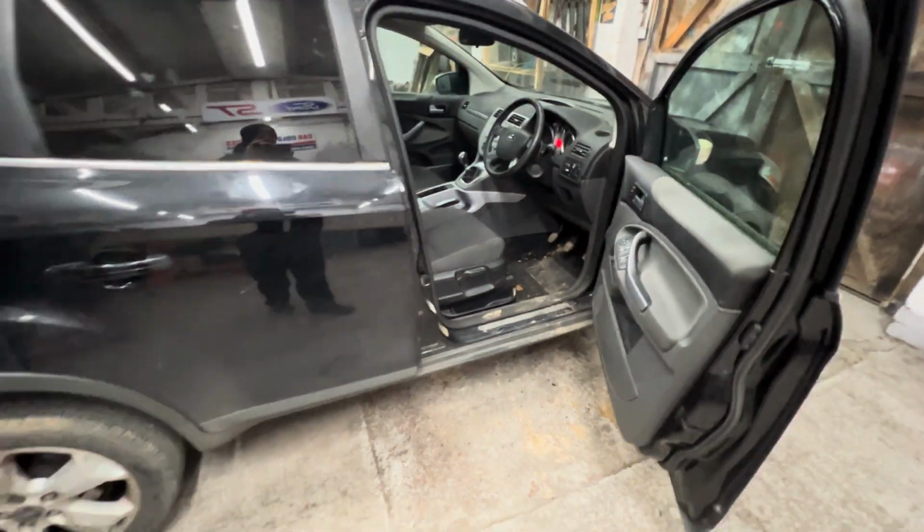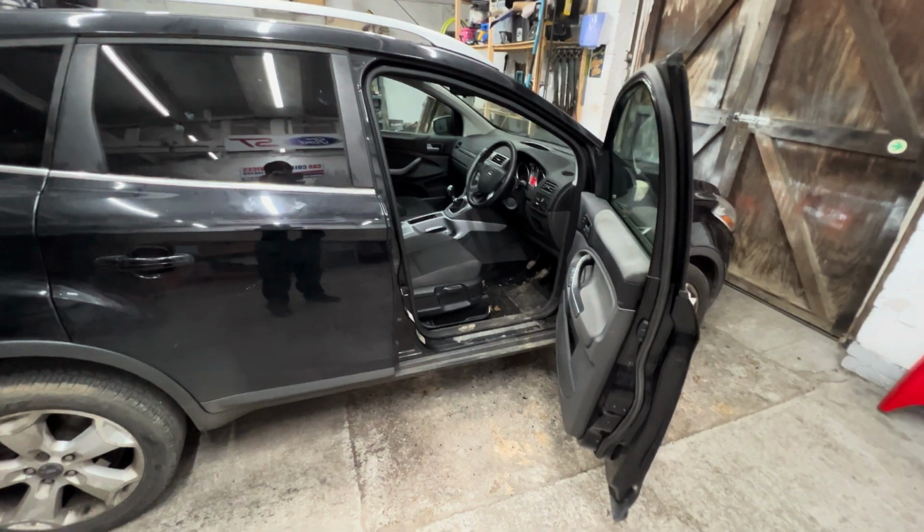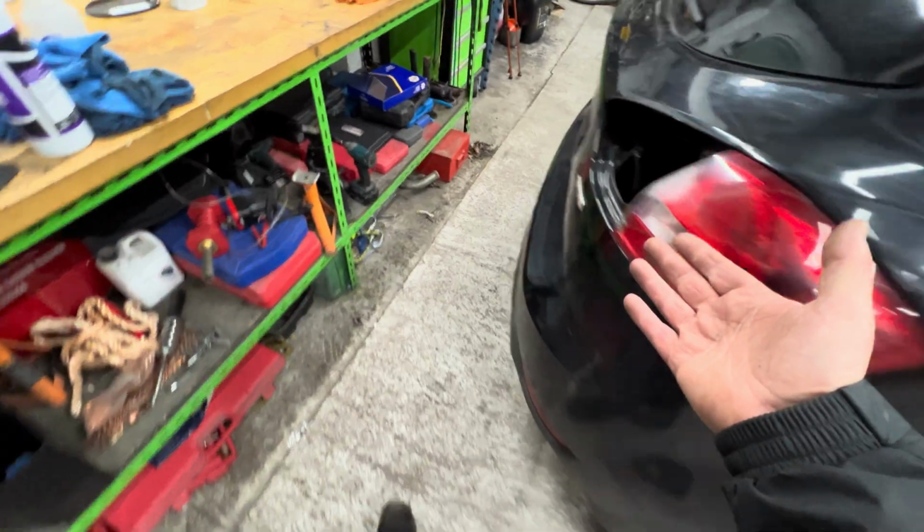The weirdest thing about this, it was absolutely working fine when I got the car. I've been driving it around. We've been working on the back. We've been doing the work in here.